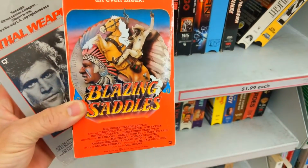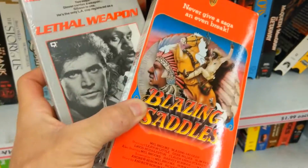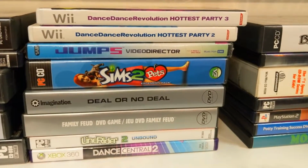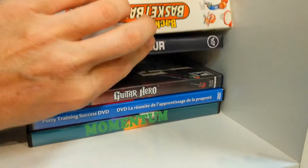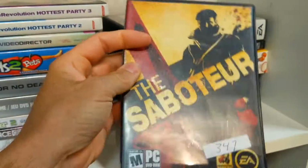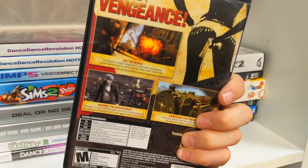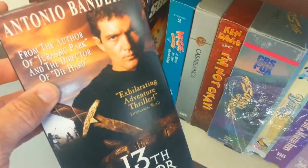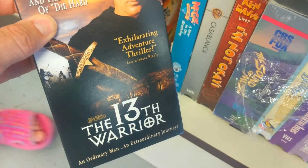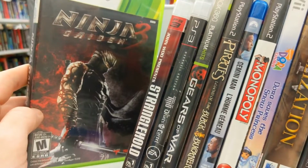And some VHSs. Blazing Saddles. Definitely getting that. Sealed copy of Lethal Weapon. And some more trashy games. Oops. One good one. If you've never played this one, The Saboteur, totally recommend it. It's pretty awesome. Talking about awesome stuff that's underrated. It's a great movie. That's some Ninja Gaiden 3. Already got it. Pretty cool.